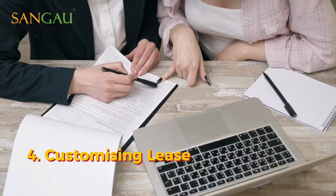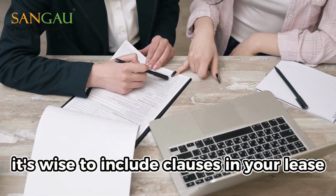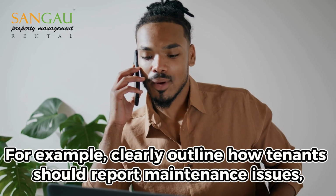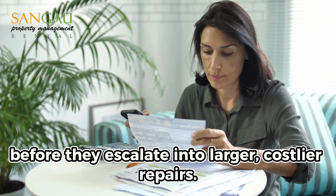4. Customizing lease terms for self-management. As a self-managing landlord, it's wise to include clauses in your lease that simplify your management process. For example, clearly outline how tenants should report maintenance issues and request that they inform you of minor problems before they escalate into larger, costlier repairs.